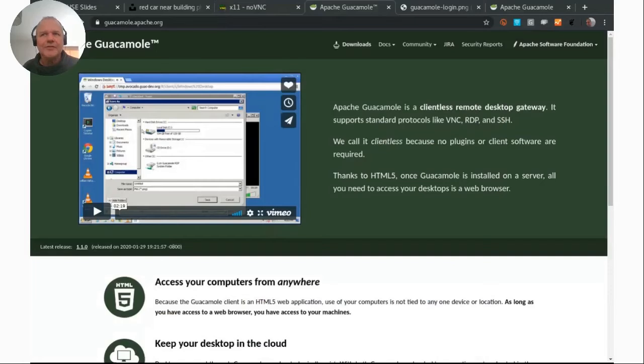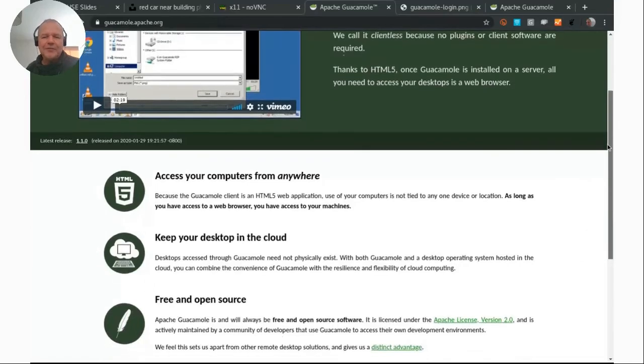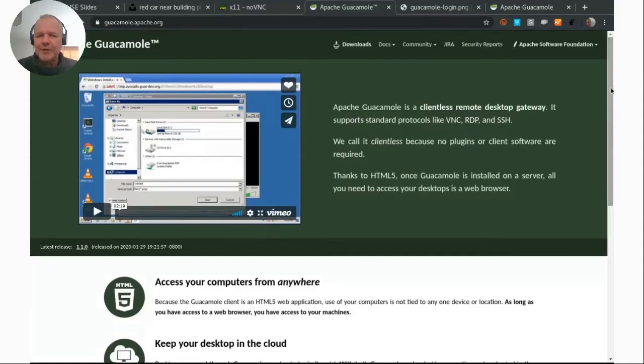Has anyone heard of this? Is anyone familiar with this package? You can unmute if you want to and tell me. It's essentially a proxy server that you can connect to your Windows systems, your Linux systems, your RDP systems, and your VNC and SSH systems, and even Telnet. And then suddenly you can access your work from anywhere, because it's all web-based.